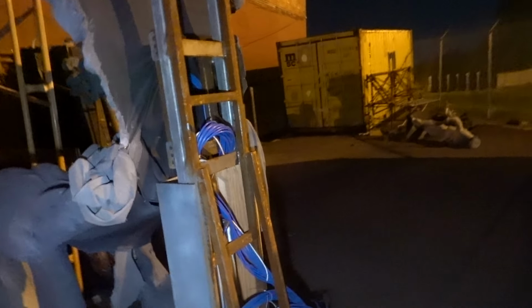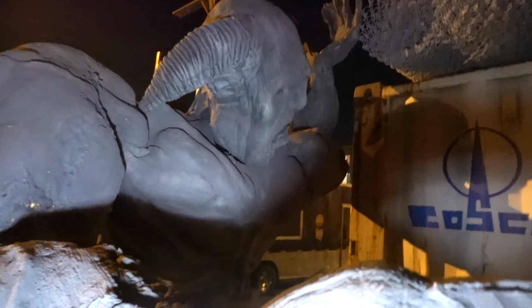Now, another thing that we have, I don't know. Hold on. I'm trying to shut this. Okay. We have these big animations from Scare Factory. They're brand new. They've never been used. They're these ogre characters. I think I paid around $15,000 for these. Hey, Nick, how much did we say we were selling these ogres for?